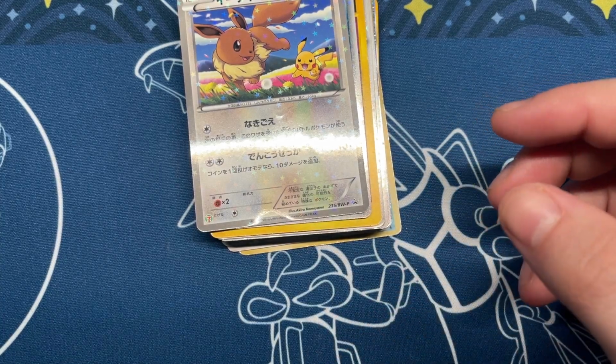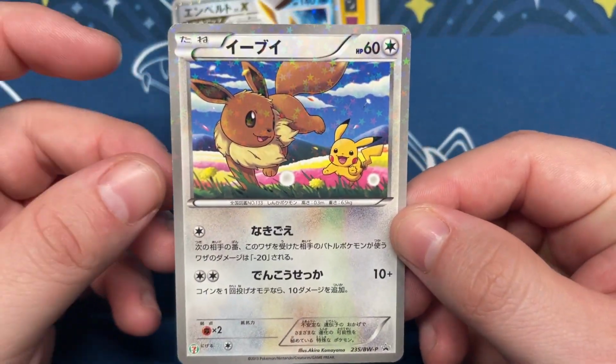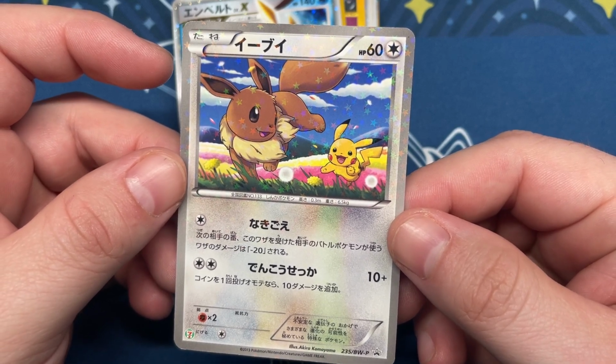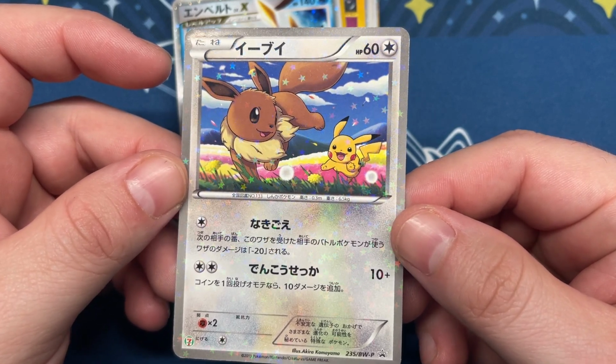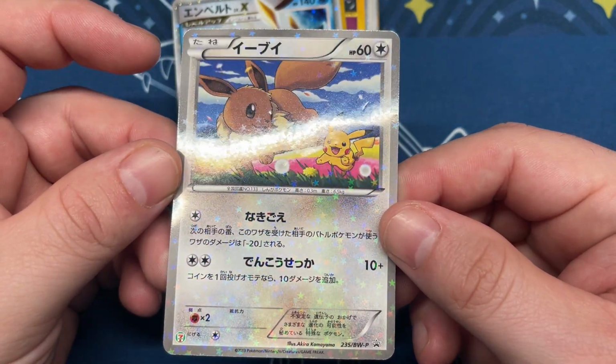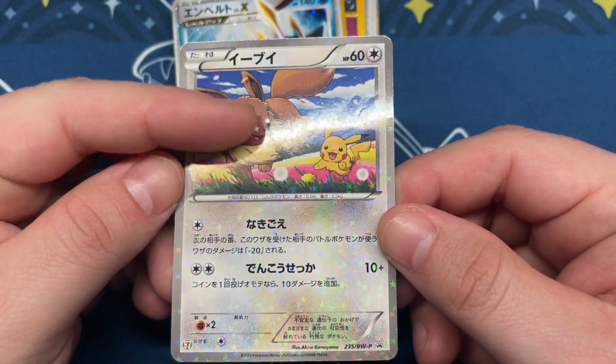All right, next up we have Eevee. This is the 7-Eleven campaign, 7-Eleven fair campaign promo, whatever you want to call it, from BWP. This has the sparkle foiling treatment. This one in damaged condition because of the indent.